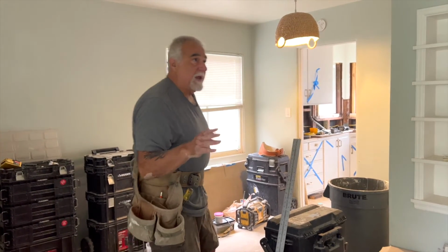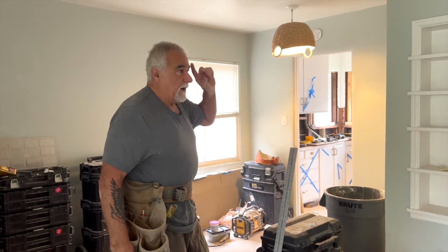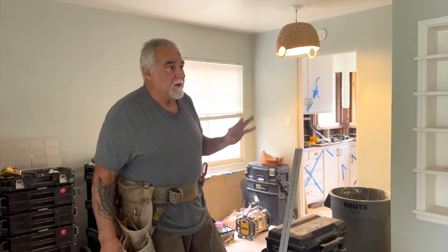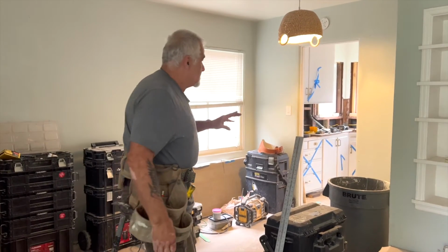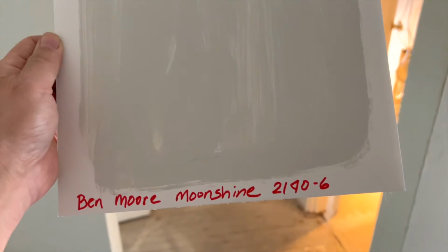But in terms of painting, we're going to do the ceiling throughout first. I would prefer doing that one, but we can do the living room first either way, and then we're going to start the walls, and then we're going to end up doing the kitchen last. I'm thinking about Moonshine in the bathroom, and there's really no light in here.